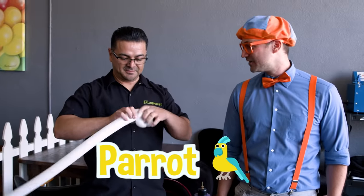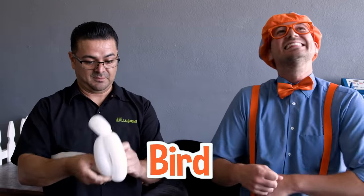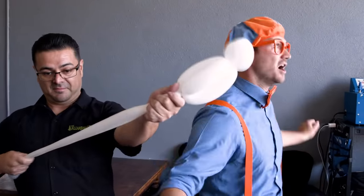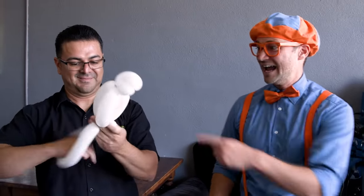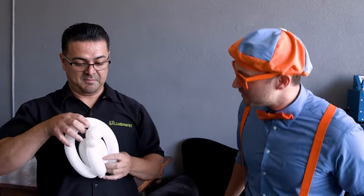I'm making a parrot. Ooh, a parrot? Yeah, a parrot is a bird. I love birds. They just fly in the sky. And this parrot is the color white. That is so cool.